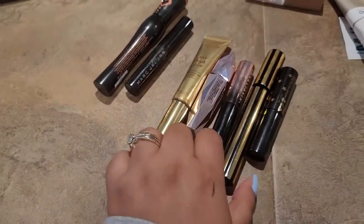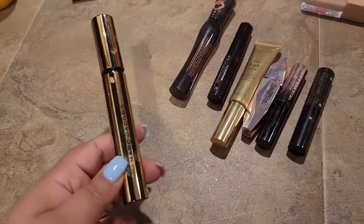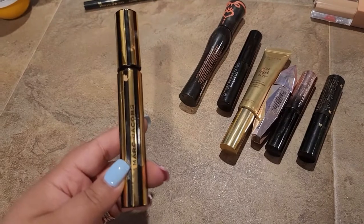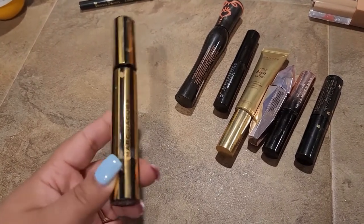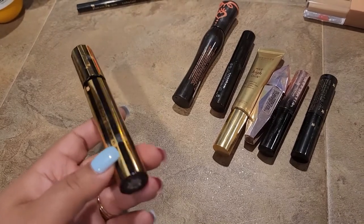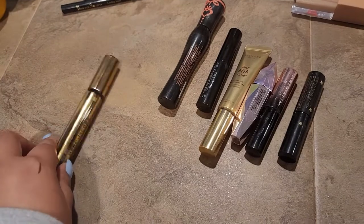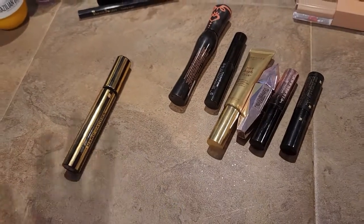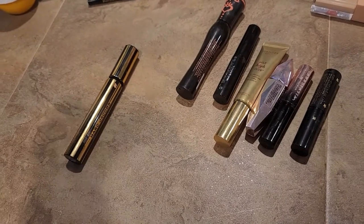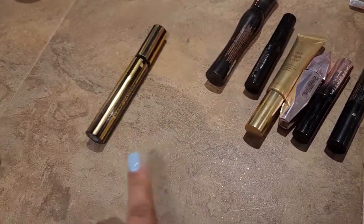So from here, number one I would say is this one from Marc Jacobs. I already have one purchased and waiting for me to open it up, but the minute I saw this one was going bye bye, I bought another one. So this is the At Lash from Marc Jacobs. Absolutely love this one. It makes my lashes beautiful, not only curling my lashes, but also giving volume and lengthening.